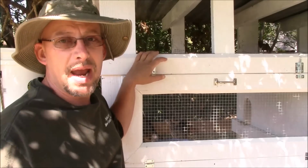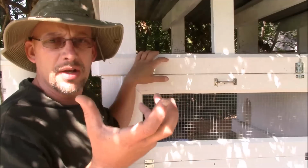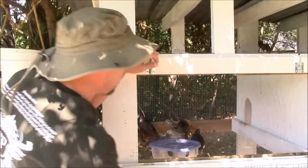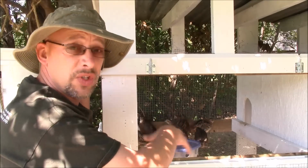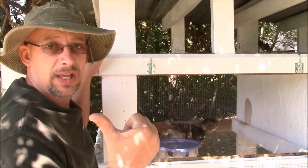And the neighbor showed up at my house about 10 o'clock at night with a quail in his hand, knocking on my front door and said, hey, I found this on my back porch. So, wouldn't you know it, this door had popped open and it was just hanging wide open like this. There were, I think, 15 or 16 birds in this cage, and I had about 8 of them that just left the cage.